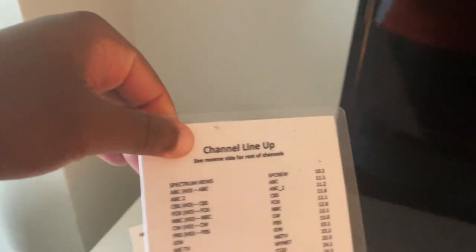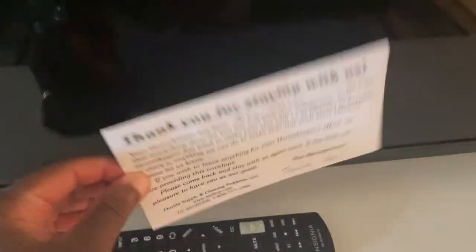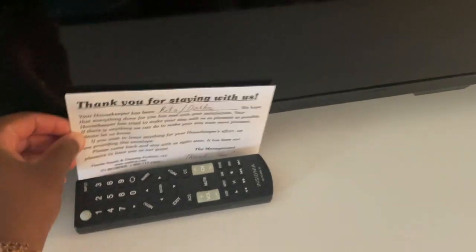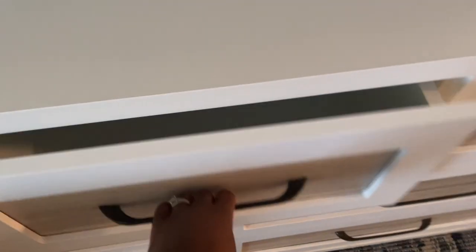It looks like they give you the lineup of the channels that you can watch. And then these are your housekeepers. They leave a little note about who's cleaning the room and who has cleaned the room. So that's perfect. Here are some drawers for storage. Lots and lots of storage on here.